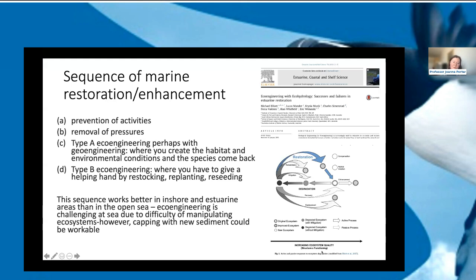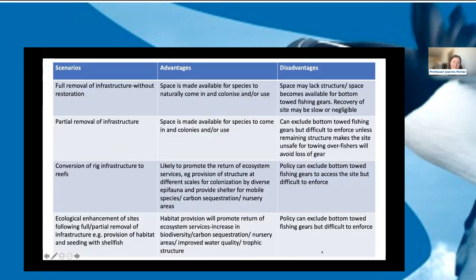What we do know is this sequence works better in the inshore and estuarine areas than in the open sea. We know that eco-engineering is challenging at sea due to the difficulty of manipulating ecosystems. However, capping with new different sediment types or modules could potentially be workable. I've summarised very briefly in this table scenarios, advantages and disadvantages. We can't really go into this in detail today, but there are advantages of each of the different options that we should consider quite carefully in the context of restoration and ecological enhancement.